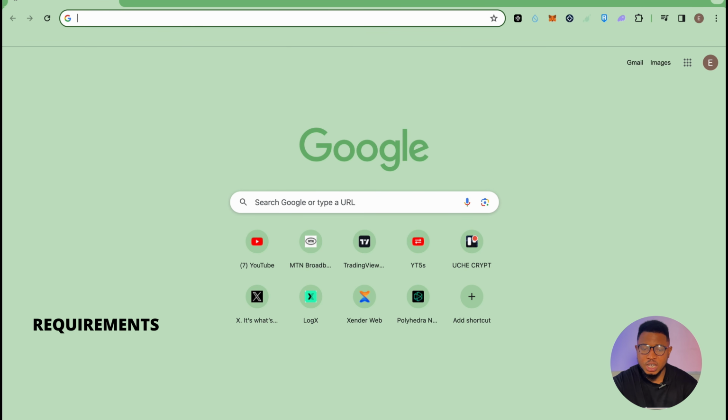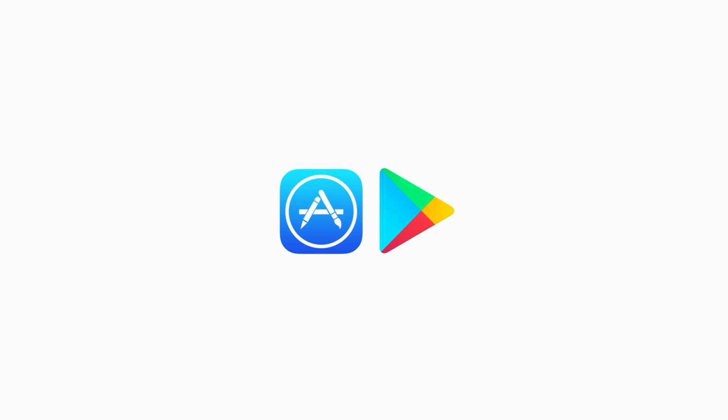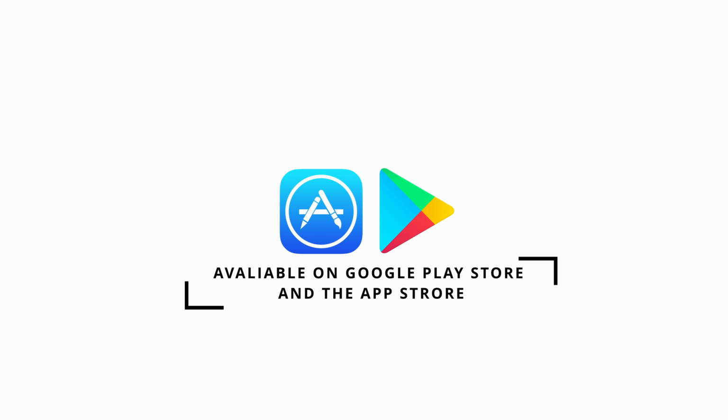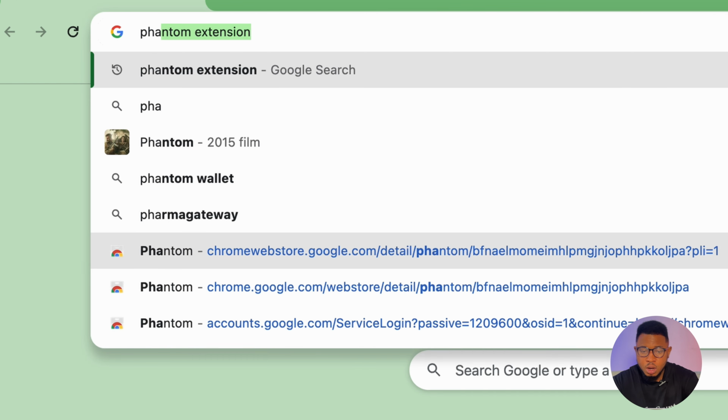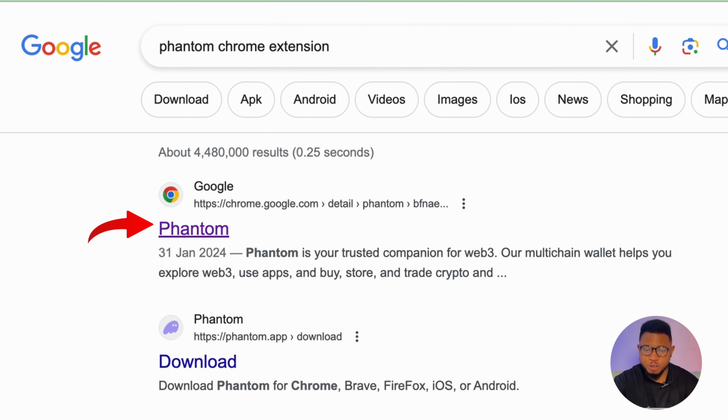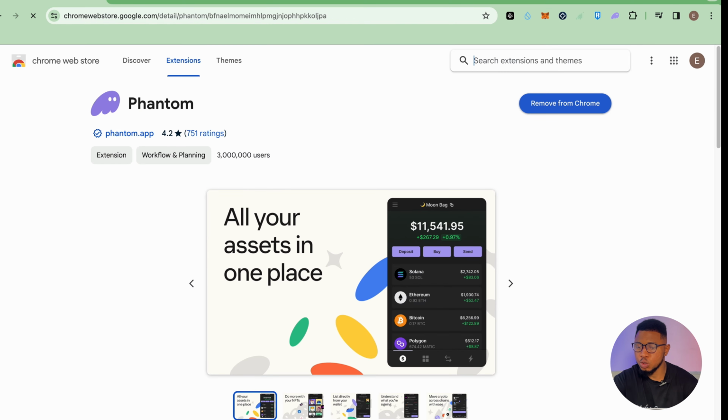All right, so before I start with this video, you need a few requirements. The first thing is to get your Phantom wallet. If you're using your mobile device, simply go to Play Store or App Store, search for Phantom, and install it. If you're using your PC, just like I am, search for the Phantom Chrome extension. This is it right here. Click on this very first one and click on Add to Chrome. Once you do that, create an account, and please make sure to keep your seed phrase in a very secure place. Once you're done with that, you can continue with me in this video.